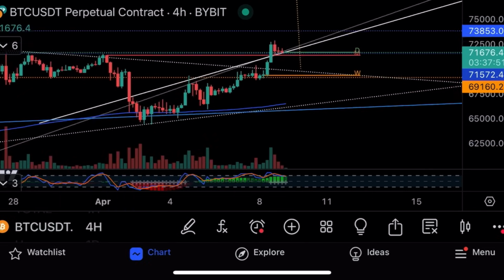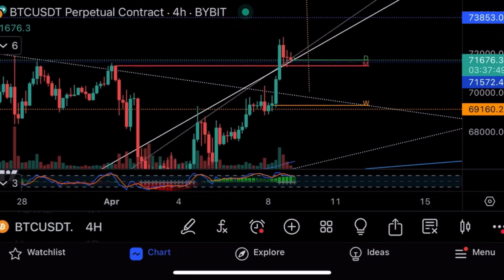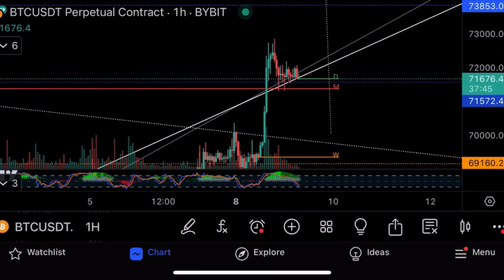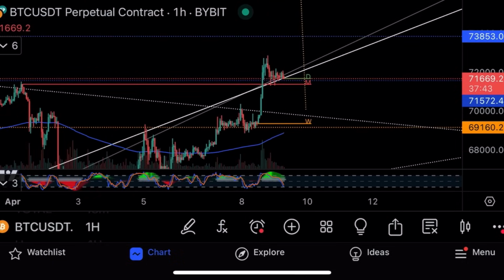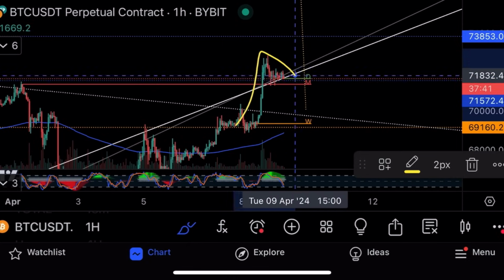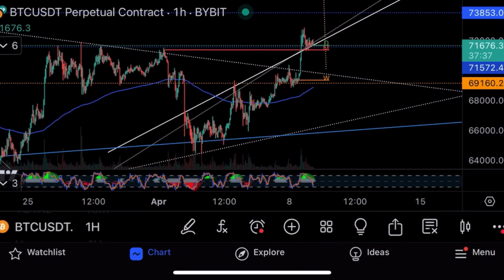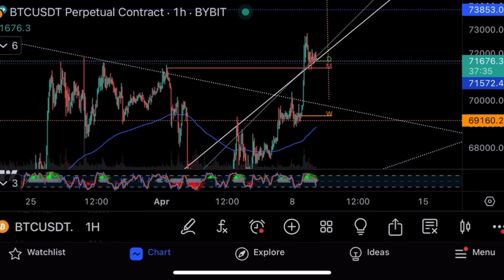It already broke out, and now it's slightly bull flagging as well on the shorter term time frame. Let's go on the hourly, and you can see now it's making a bull flag. Pole and flag on the hourly. And it already broke out as I predicted. We were at 66k a few days ago. Hopefully you took the longs with me.